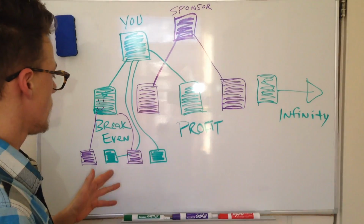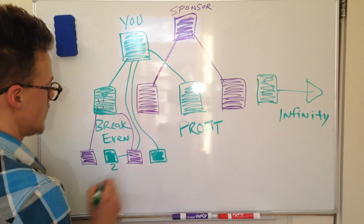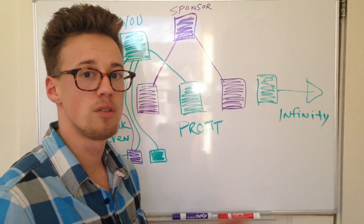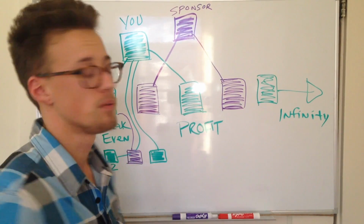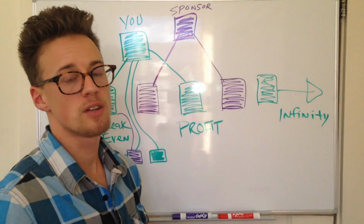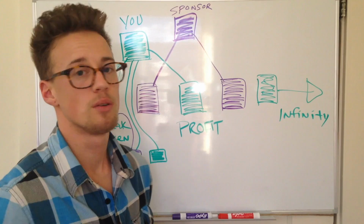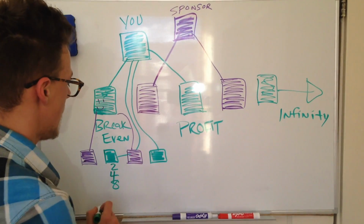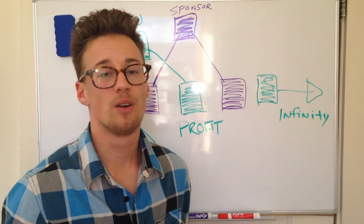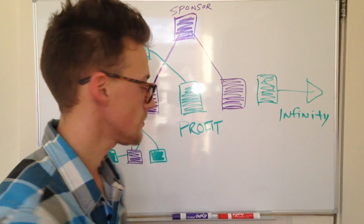And so they're going to start getting members. So this guy here is going to pass up 2 to you. Then those 2 members are going to each get two more that will pass up to you. So that becomes 4. Then each of those 4 will get their 2 that pass up to you. So that becomes 8. And this just keeps doubling and doubling infinitely, which is incredible. You could only imagine how this builds and builds.